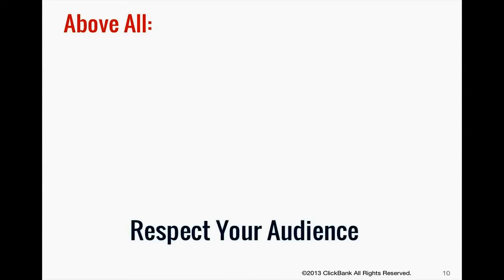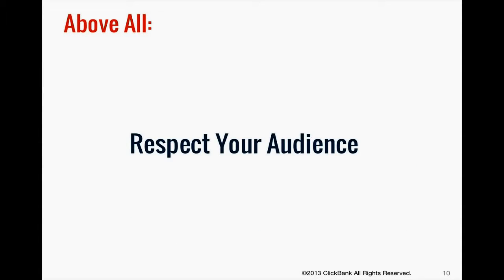So above all, when you're promoting products, this is kind of the last word of what you need to think about. And it's not just about promoting the products. It's about how you go about building your platform and growing your audience. It's to respect your audience. Think of them as actual people with actual needs and goals and fears and desires, and make sure that everything you do in the content that you're creating, in the way you're talking to them, in the products that you're promoting to them, really respects that and is trying to do the best that you can for your audience, because that's going to be what gets people trusting you and buying when you promote things. So always keep that in mind.